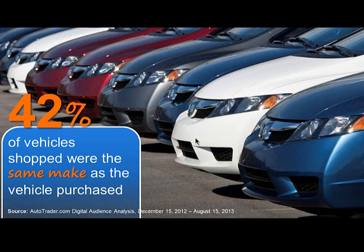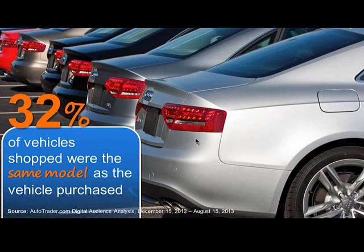So the first fun stat of the day. From our DAA, we saw that 42% of vehicles shopped online were the same make as the vehicle purchased. That also means that 58% ultimately purchased a different make. And if we go one layer down, only 32% purchased the exact same model. So again, that's 68% that purchased a different model than the model they shopped online.